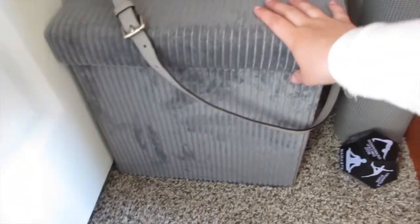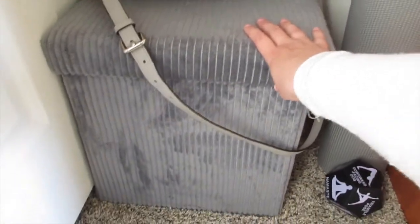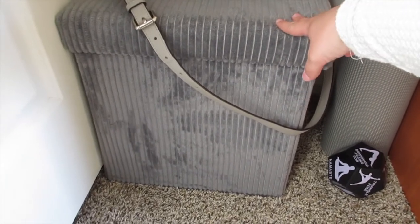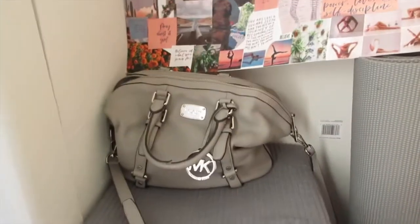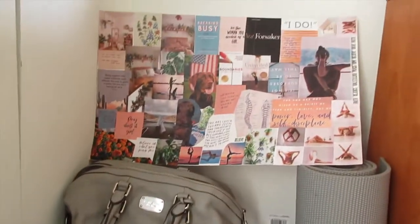And then this box is a great little storage box. It has a purse, some hats, my Polaroid I think is down in there maybe. So I really like this box. It's super convenient. I had it in my dorm last year so that I could step up onto my bed, but I keep it here and use it as storage. And my purse sits on top of it.